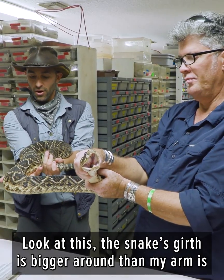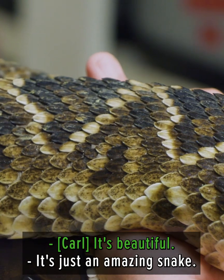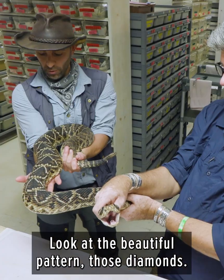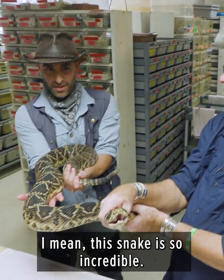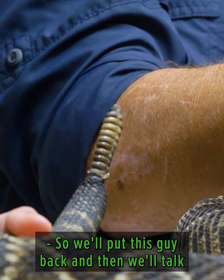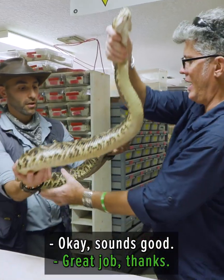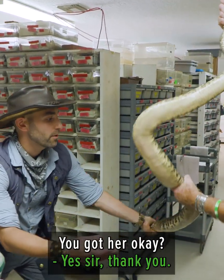Look at this. The snake's girth is bigger around than my arm is. She's beautiful, huh? It's just an amazing snake. Look at the beautiful pattern. Those diamonds. I mean, this snake is so incredible. So we'll put this guy back, and then we'll talk a little bit about Western versus Eastern. Okay, sounds good. Good job. Thanks. Yep. Got her. Thank you. You got it? Okay. Yes, sir.